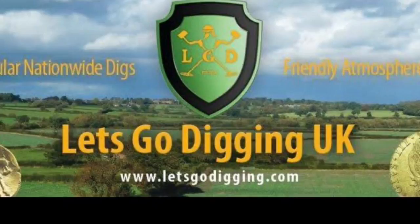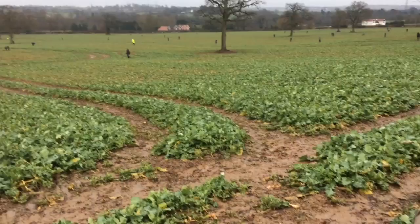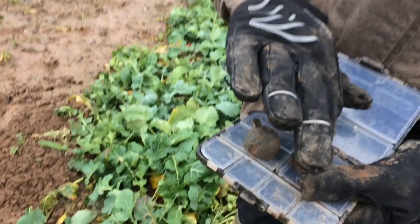Okay guys, it's a bit drizzly here today, but let's go digging. I've got plenty of fields for us to go at. Four big fields like this. And the first star finder of the day, I'm just catching up with Sue.